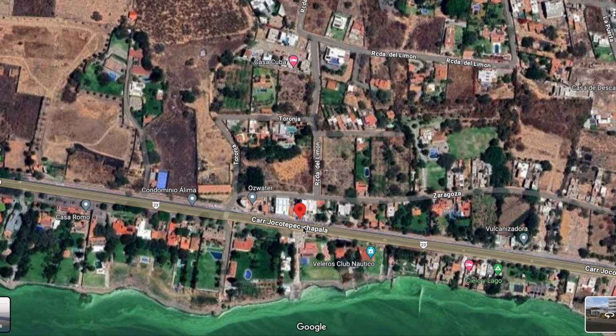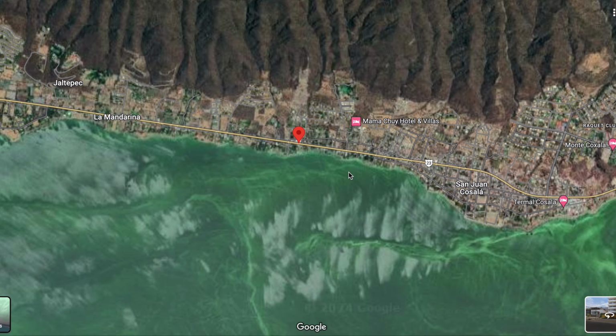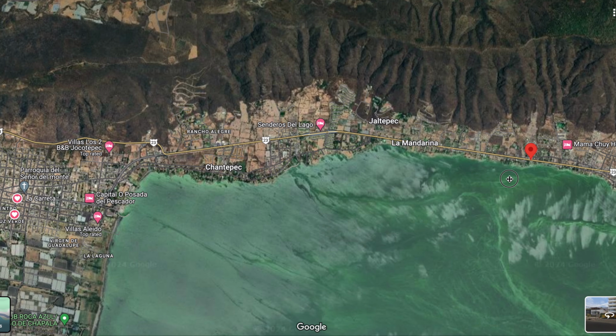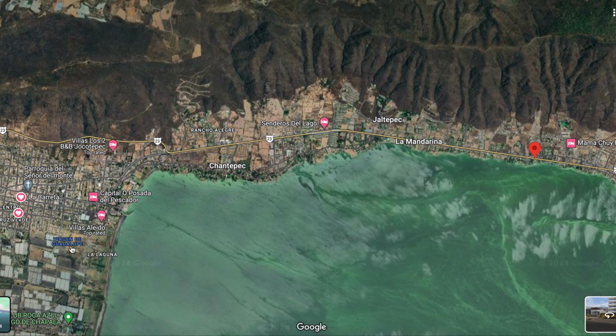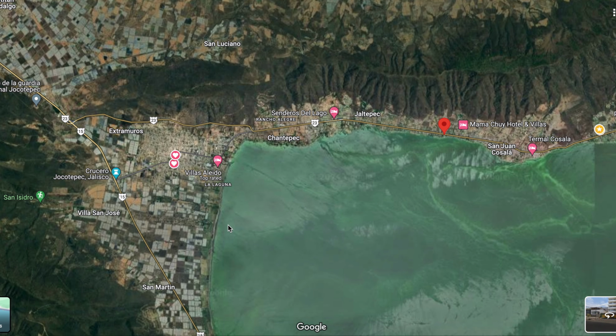And one quick thing I want to mention, the highway doesn't really get congested through here. Maybe when you get into San Juan Cosala, this direction east, it gets a little bit congested, but nothing crazy, not like Ajijic. So, and then also when you're going into Jocotepec, which is right here, it's not congested in this area either.